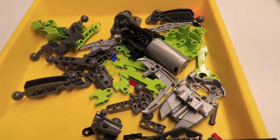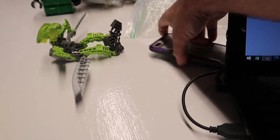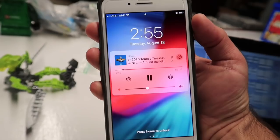All right, first one up, just before 3 o'clock. Finally getting everything set up and going here. Got my favorite podcast rolling around the NFL.